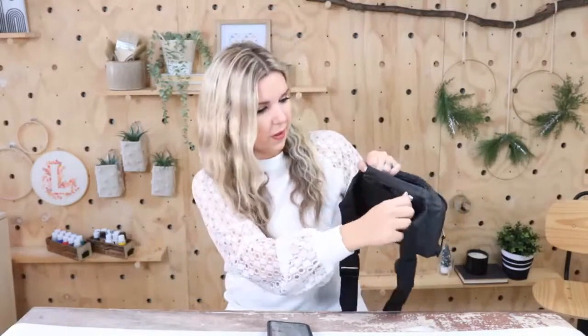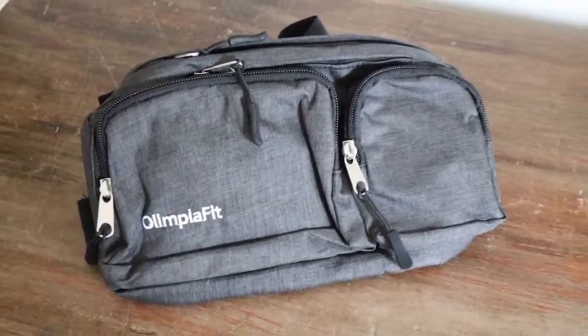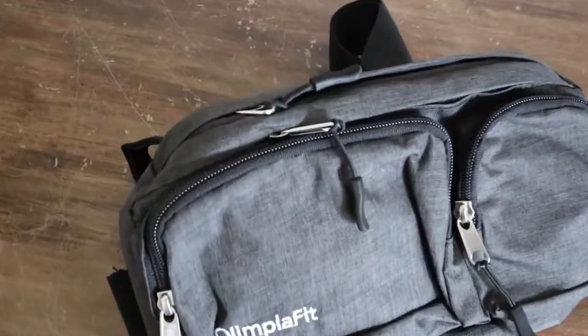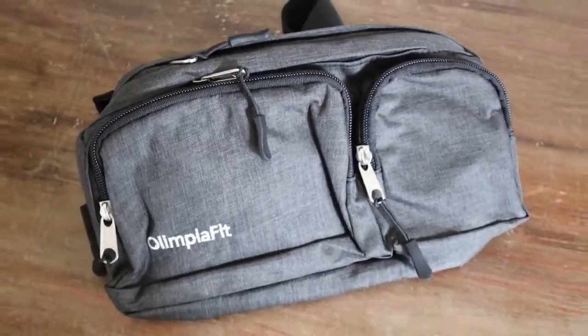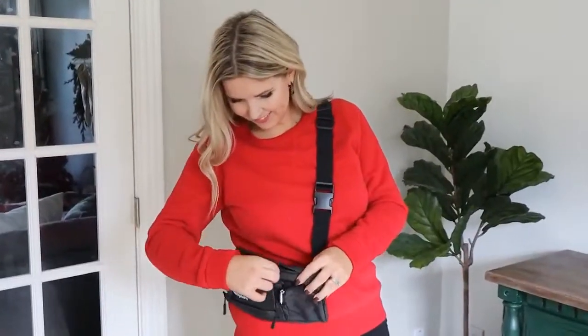It has a pocket here. It's got a hidden pocket in the back, which I love. And then it also has two front pockets. The straps are adjustable on it, so you can definitely make it fit around your waist. Or another way you can wear it is crossbody. You can see I'm wearing it crossbody here. That's one way to wear it, or you can wear it traditionally around your waist.